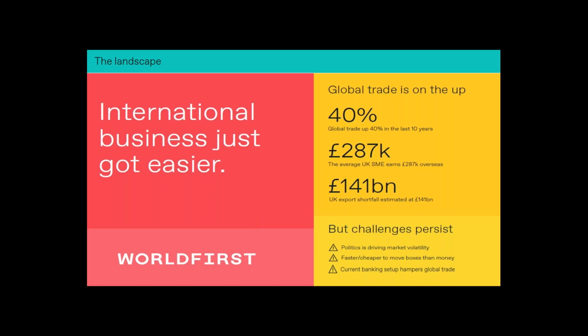Another stat for you: the average UK SME earns £300,000 a year overseas. Some of you will earn less than that, some of you will earn a lot more than that overseas, but that is the average UK SME. We expect that to pick up over the course of the next couple of years as a result of Brexit. But we have to do it right, and we have to do it properly.